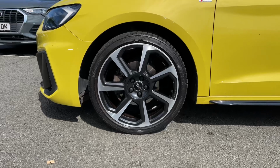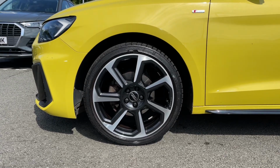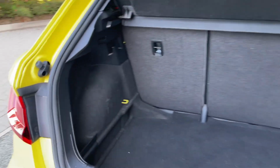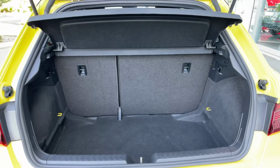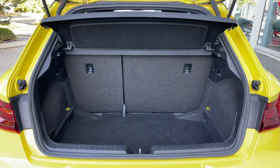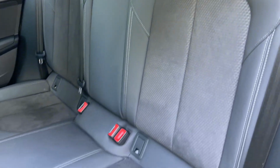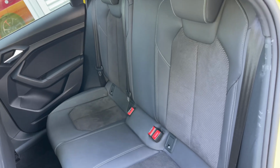As we make our way down the side of the vehicle, we have this car's impressive 18-inch 7-spoke rotor design alloy wheels. And taking a look at this car's boot space, we have an ample amount of room for a range of day-to-day tasks, with the rear seats able to be folded in a 60/40 configuration to expand the car's boot space. The rear seats in this car come finished in the leather and Alcantara material and feature the child ISOFIX anchor points for easily installing a child car seat.